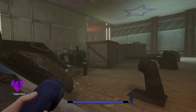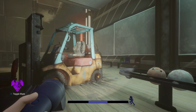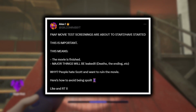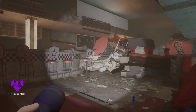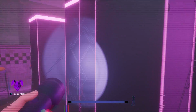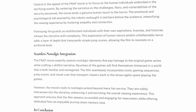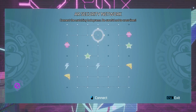Speaking of final versions of the film though, there have also been a ton of rumors that the movie has actually already been completed and has started screening the final movie to some people a couple months early, as people on social media have been alleging that the movie has already been shown to a number of people, with supposed leaked reviews being posted online, supposedly giving the entire plot of the film, which are extremely suspicious, so I'm not even going to talk about them.